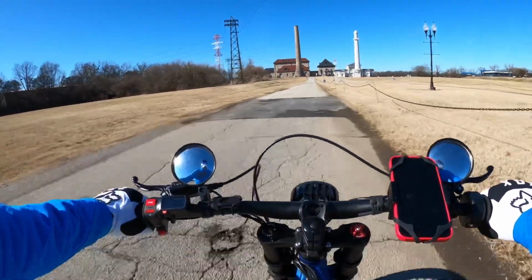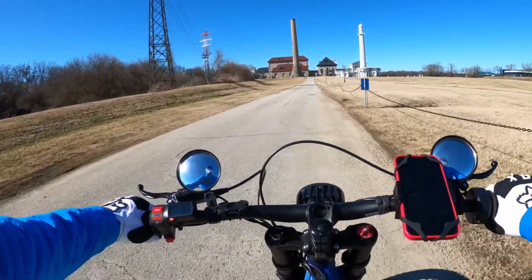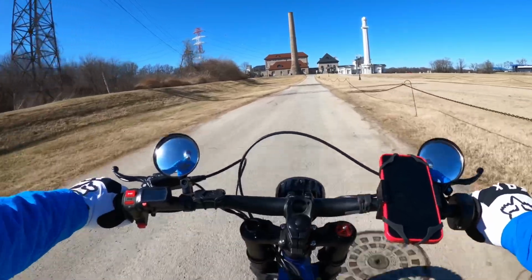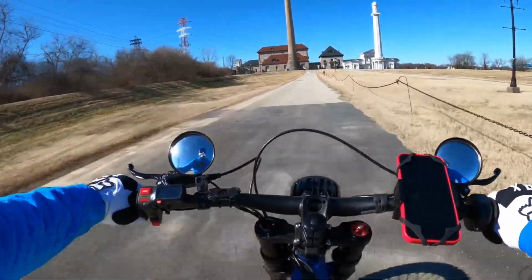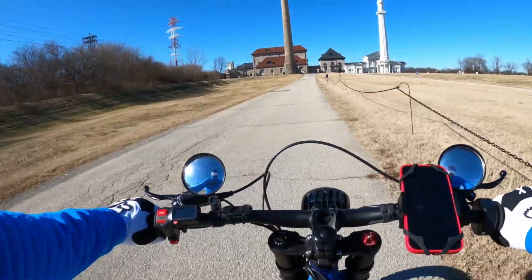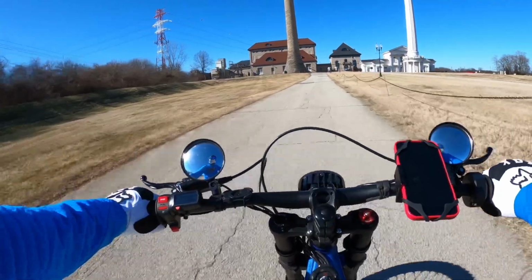And I figured while I was in this area, I'd ride up here next to the water tower. And I think I'd come through here before on a video at nighttime, but this was during the daytime.